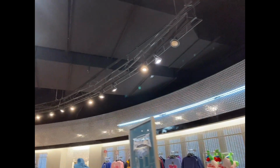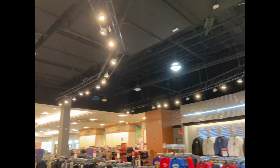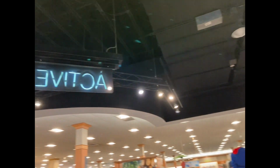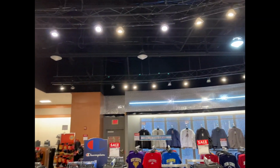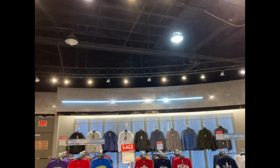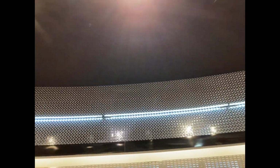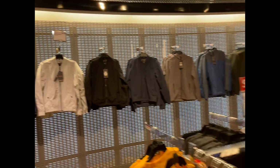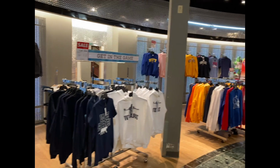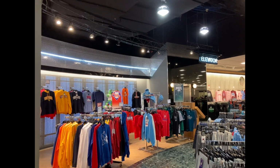This is Boscov's? No way. You would think this would be some little inline store at a mall, like some really fancy sneaker shop or sporting goods store. But no, this is Boscov's. My goodness gracious. Look at that metal on the wall with the neon lights. We got these backlit fixtures here. This is incredible. If you've never been in the area, then you've probably never seen a Boscov's like this before.